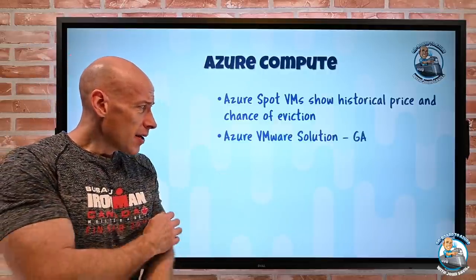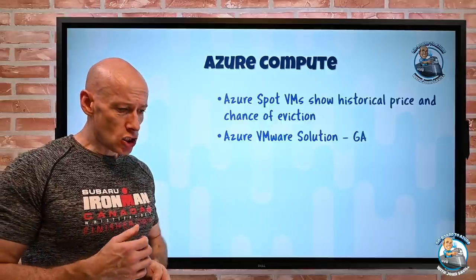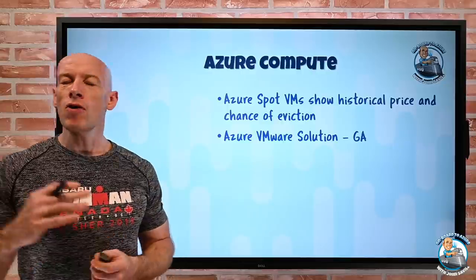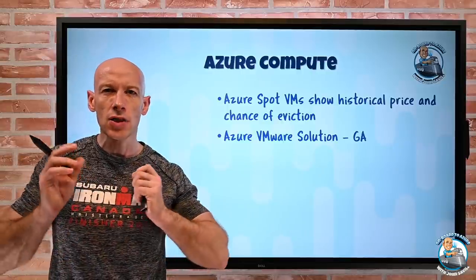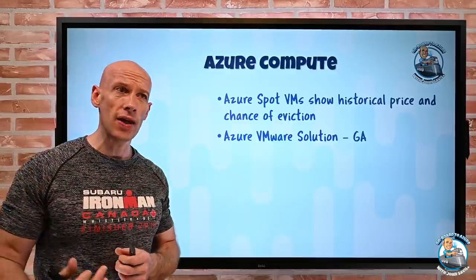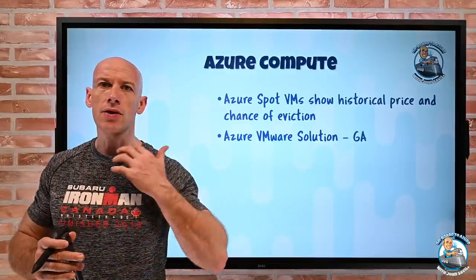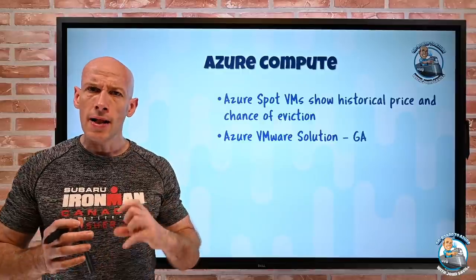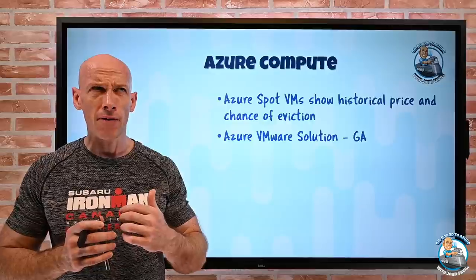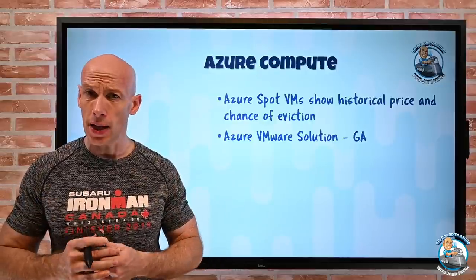The Azure VMware solution has GA'd. So this is the idea that maybe I'm in a rush to get out of my data center. I don't have time to actually move to Azure Resource Manager and Azure VMs. I want to carry on using my existing tools and skill sets. So I can actually have hosts running VMware in Azure. I think it's between 3 and 16 nodes make up a cluster.